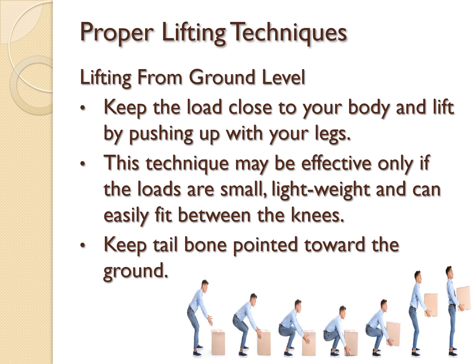Proper lifting techniques. Lifting from the ground. Keep the load close to your body and lift by pushing up with your legs. This technique may be effective only if the loads are small, lightweight, and can easily fit between your knees. Keep the tailbone pointed towards the ground.